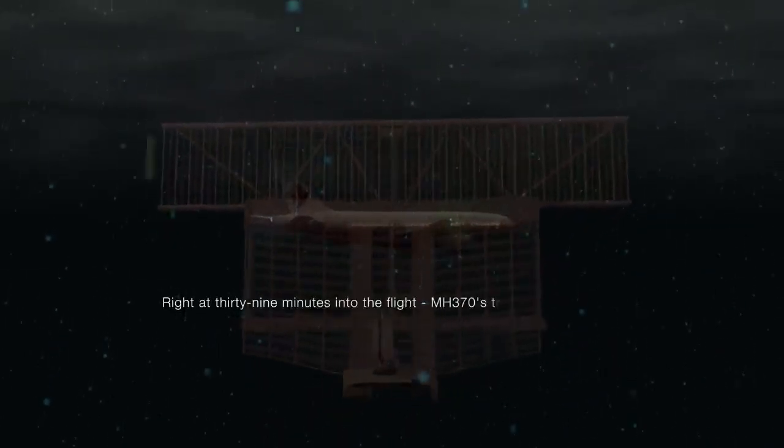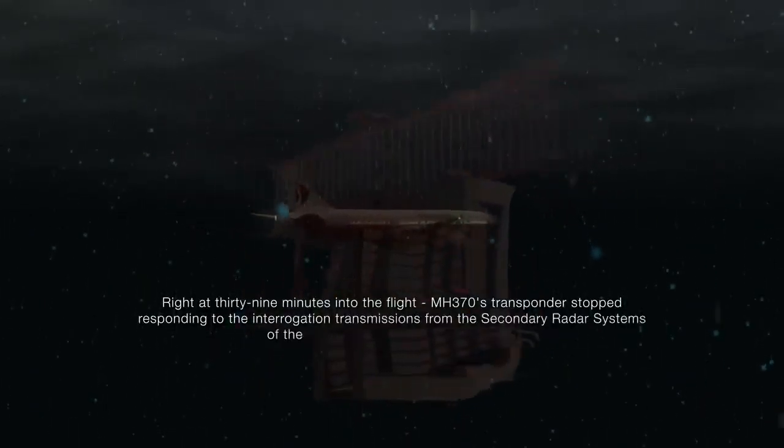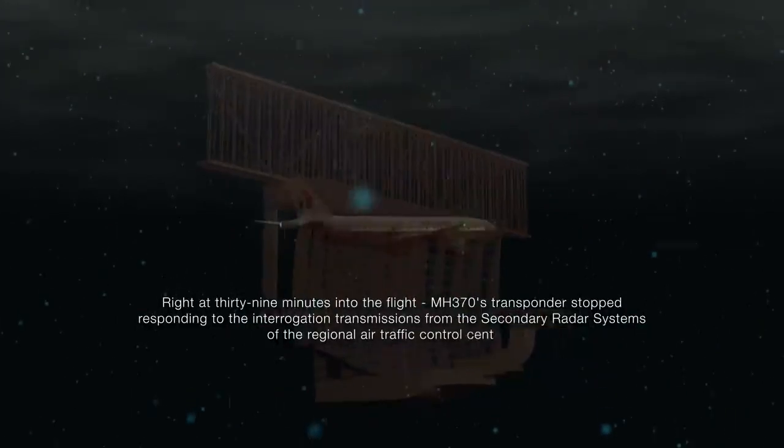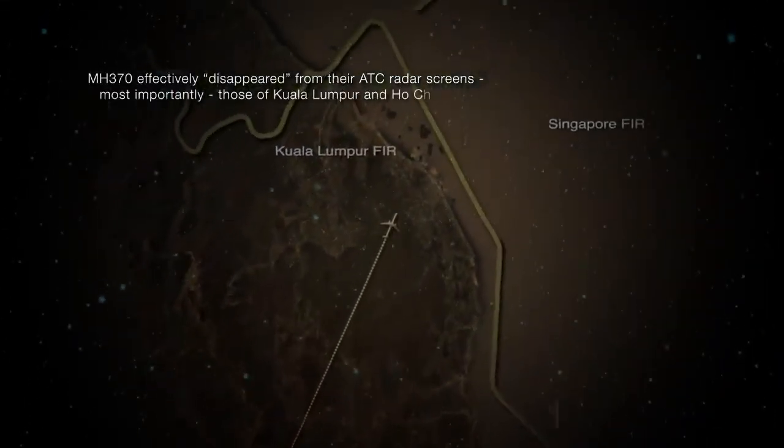Right at 39 minutes into the flight, MH370's transponder stopped responding to the interrogation transmissions from the secondary radar systems of the regional air traffic control centers. MH370 effectively disappeared from their ATC radar screens, most importantly, those of Kuala Lumpur and Ho Chi Minh.